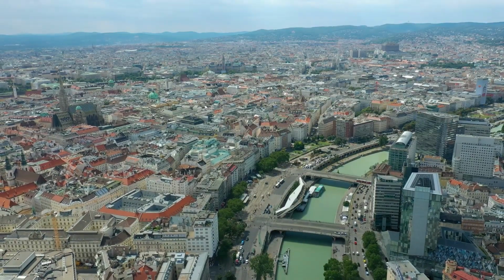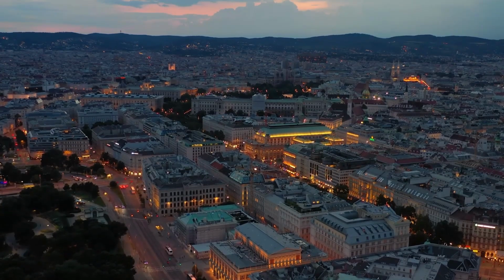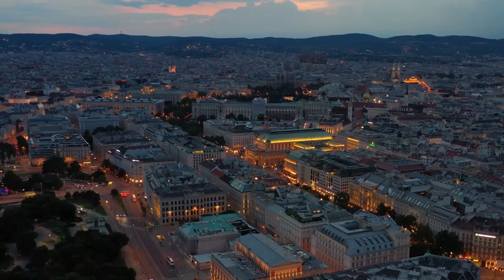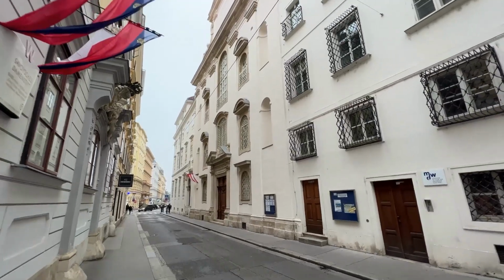That was the second part of our ultimate Vienna guide. I hope we were able to give you some new ideas and inspiration for your next visit to Vienna or trip, whether you are a tourist or live here.